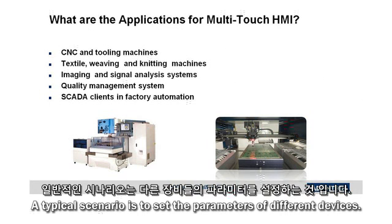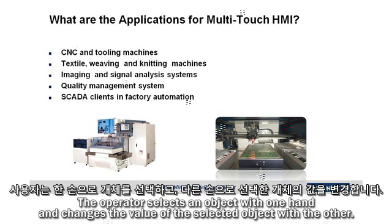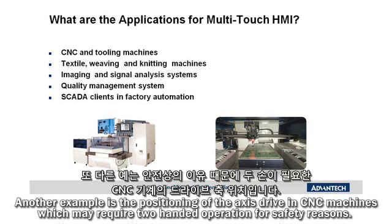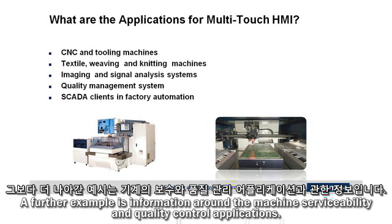A typical scenario is to set the parameters of different devices. The operator selects an object with one hand and changes the value of the selected object with the other. The combination of using both hands improves the machine's usability and ensures mistakes aren't made. Another example is the position of the exit drive in CNC machines, which may require two-hand operation for safety reasons. A further example is information around the machine's serviceability and quality control applications.